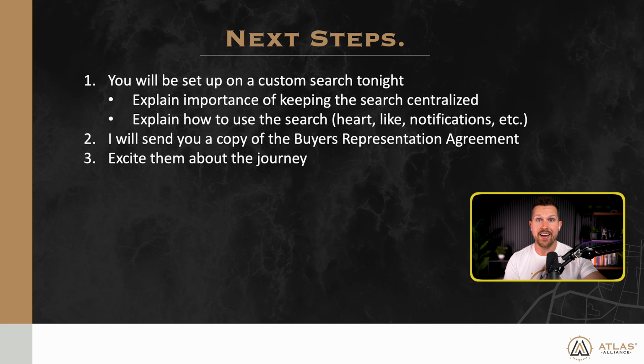And then your clients are texting you hours later being like, hey, when are we going to get set up on that search? When are we going to get started? When are we going to be viewing showings? And they start to get in panic mode and anxiety. You can control that if you set proper expectations.